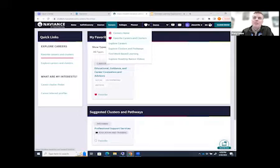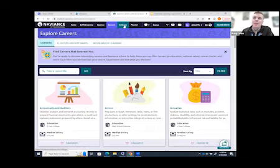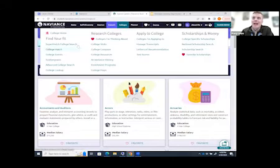Again, a lot of that comes from that self-discovery. You can explore careers specifically. You can explore the clusters and pathways that students might be interested in. Next up is colleges. And colleges, that one could last an hour, a presentation on doing your SuperMatch college search and building that college list.